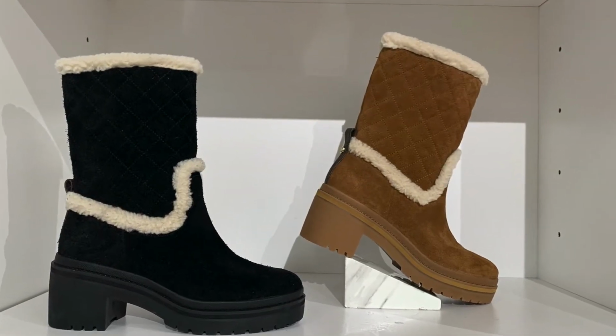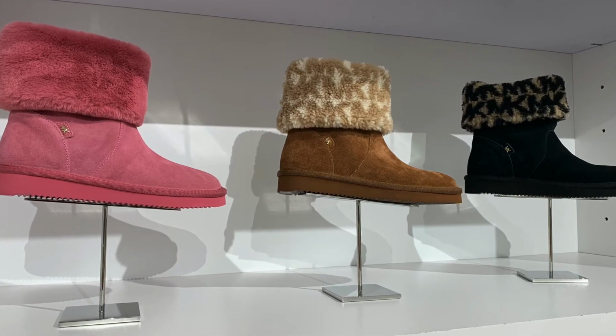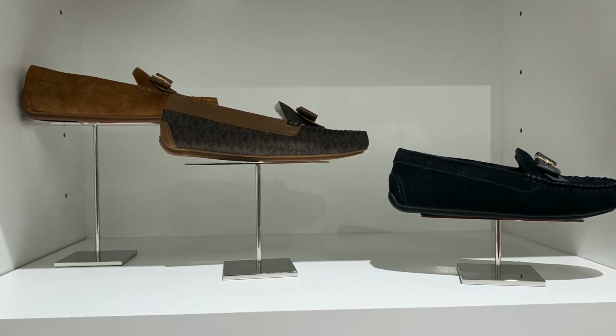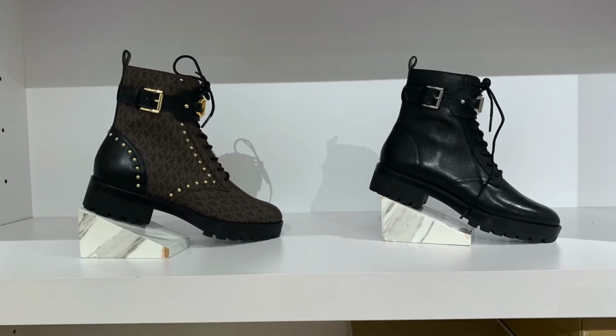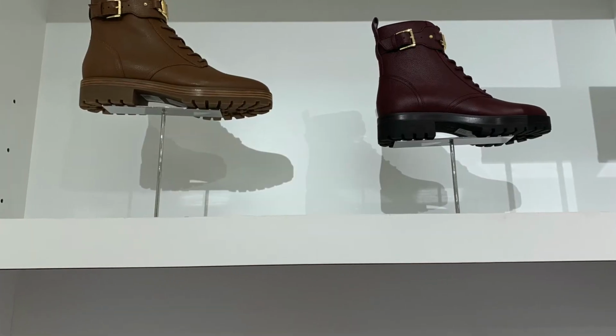Now let's look at some of the shoes. The boots I thought were the highlight. I mean, these boots are so cute. They're giving Uggs a run for their money. Then they have some loafers, more boots. The boots are just cute. These boots remind me of the Louis Vuitton boots. Oh, these burgundy boots are so nice.